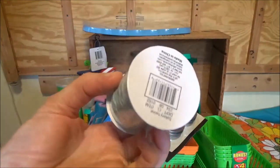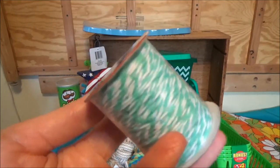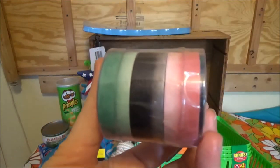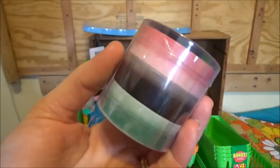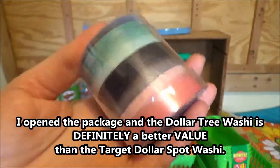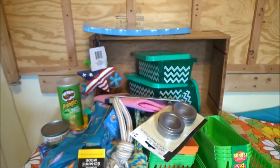Some twine, in this pretty turquoise color, for a dollar. I picked up some sort of ombre washi. It killed me to pay $3, but I was like, well, you pay $1 for one, so just pay $3 for three. They had other designs that had anchors and cute little summery things on them, but I got the ombre.